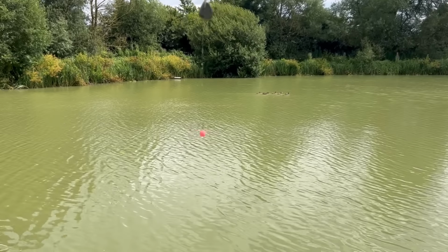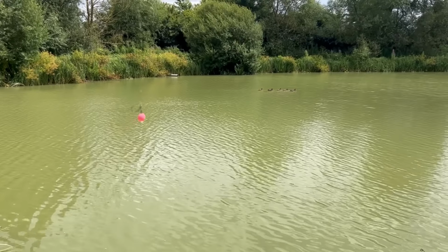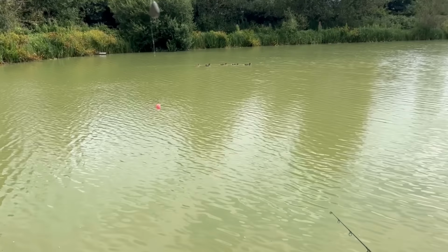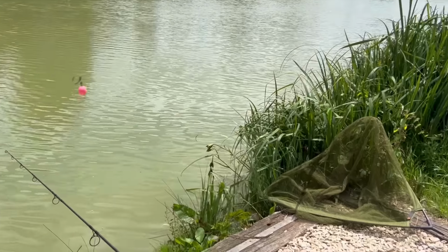But it was a roach, and I tell you what, the roach was about 1.5 pounds. It was a big old roach. But yeah, he took the 12mm magic bean straight away. And that is my first roach from Willow Bank. Honestly, if I was pole fishing, I'd be well happy with that. But how has he got off?